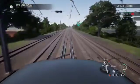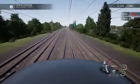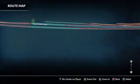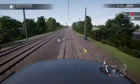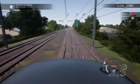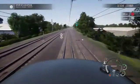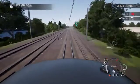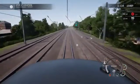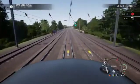So obviously red signal. Not too sure why there's a red signal. Probably a train on the platform, if I'm correct. Yeah, there is. So there is a train just up ahead on the platform, obviously, which we're going to have to probably wait for. Hopefully it departs fairly soon, so we can then make our approach into the station, of course. I don't really fancy sitting around for too long.